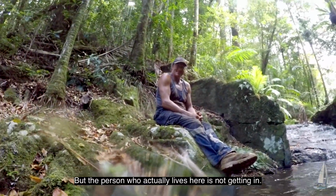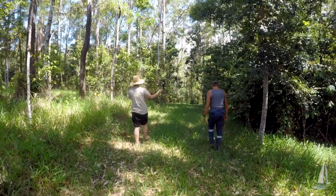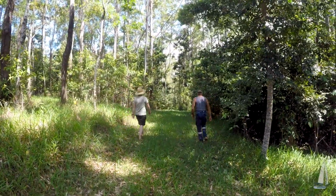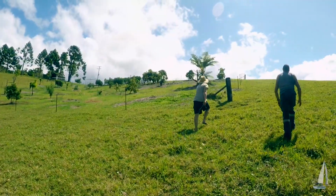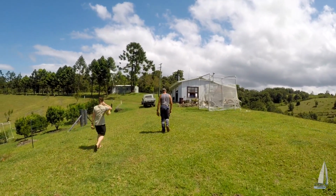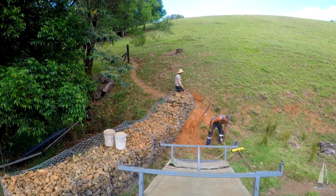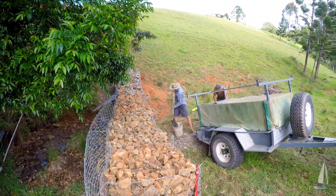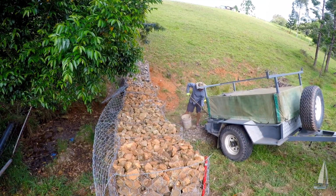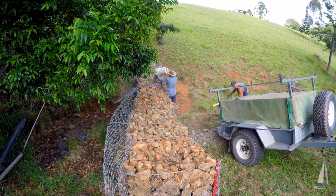But the person who actually lives here is not getting in. He has roughly 30 acres which he literally built up from nothing. Clearing weed, repurposing materials for the cottage, digging massive holes for fence posts and carting around tons of rock all by hand. Of course he does get the odd volunteer every now and then, but half an hour's hard labour is well worth the reward of relaxing with a cold beverage afterwards.